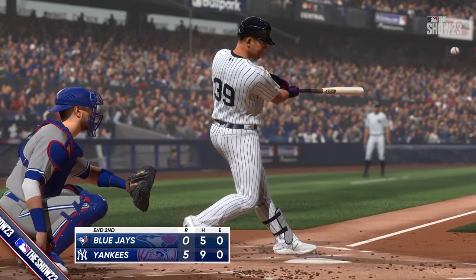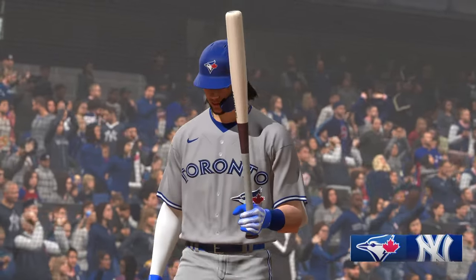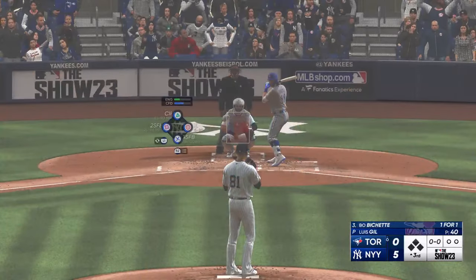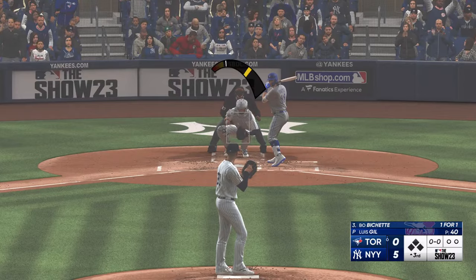But the long ball was working in this inning, not one. All set for the start of the inning. Bo Bichette up to the dish. Bo Bichette. And a pitch.